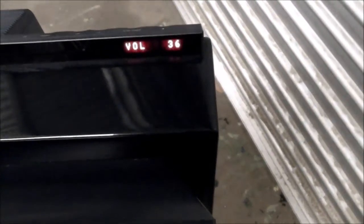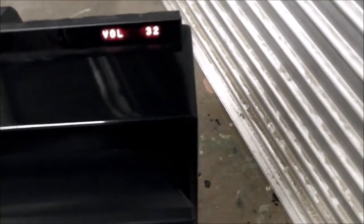It does go quite loud. I haven't actually turned it up to full volume. But let's see, I'll give it a bit of a kick. Fuck, it's loud. It was starting to distort somewhat at 70. That's as far as I was willing to go. It might even go further than 70. That was just a bit too much for my liking.